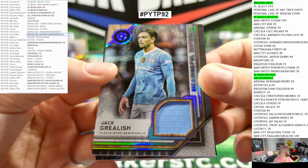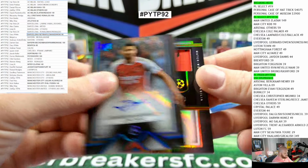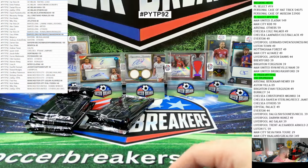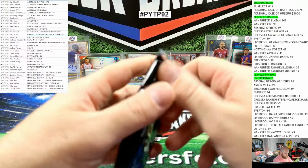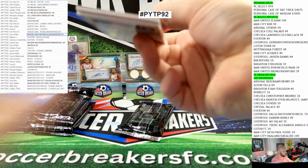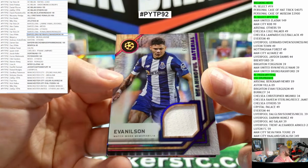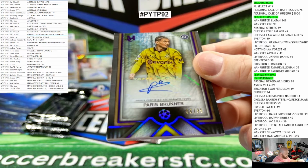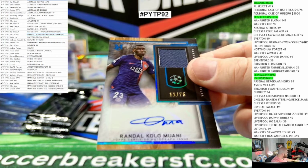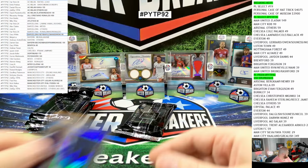We got Jack Grealish, 299. We got Jorginho to 75. And a Tomori patch auto to 50. Vanilson to 99. Paris Bruner to 99. And another Colo. 11 of 75. It's the third Colo.